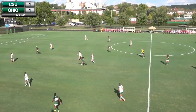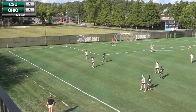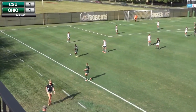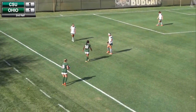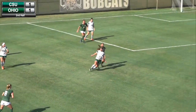In a game that has seen a lot of chippy and defensive play. And that's just kind of the way that Ohio is. The Bobcats are a very physical team. They're not going to give up anything easy. I don't think this Bobcat team is ever going to be out-pushed, out-bodied, right? These Ohio defenders use their physicality as much as they can.